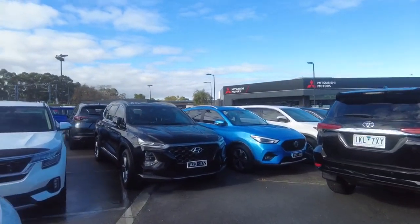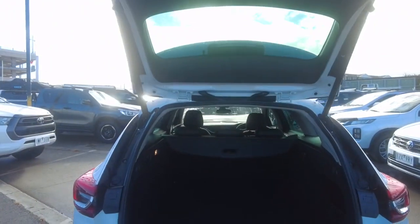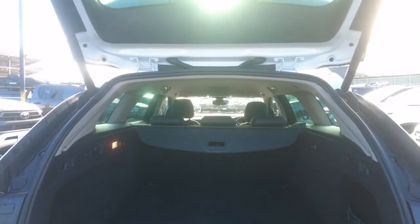Start taking a look at the inside of the car. We'll start off with the boot. So it's just the press of a button, pops up like so. And there is a huge amount of room in the back of this car. A lot more than you'd see in most cars, even quite a bit for a sedan.